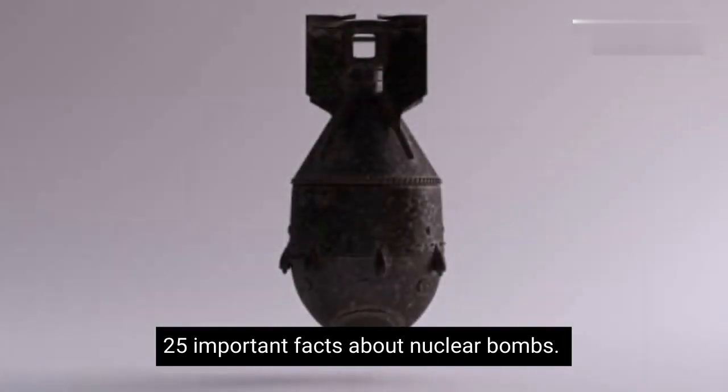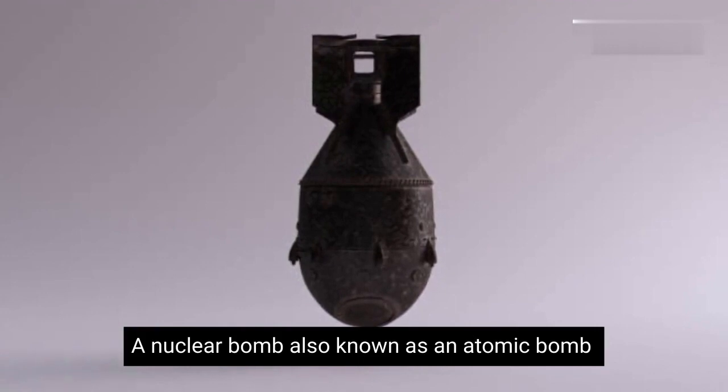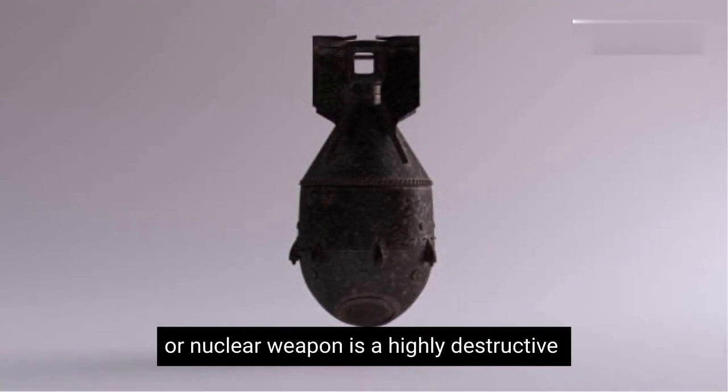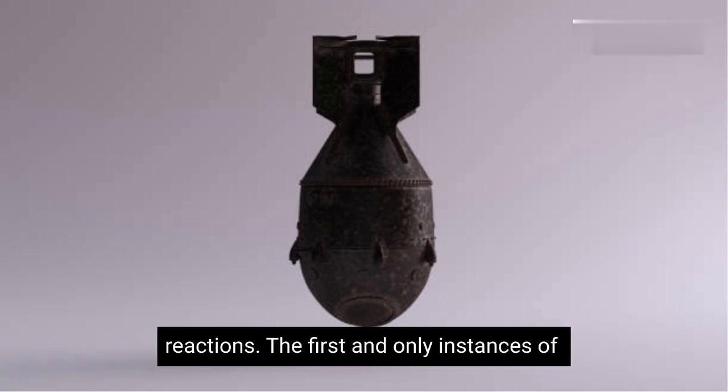25 important facts about nuclear bombs. A nuclear bomb, also known as an atomic bomb or nuclear weapon, is a highly destructive, explosive device that derives its energy from nuclear reactions.